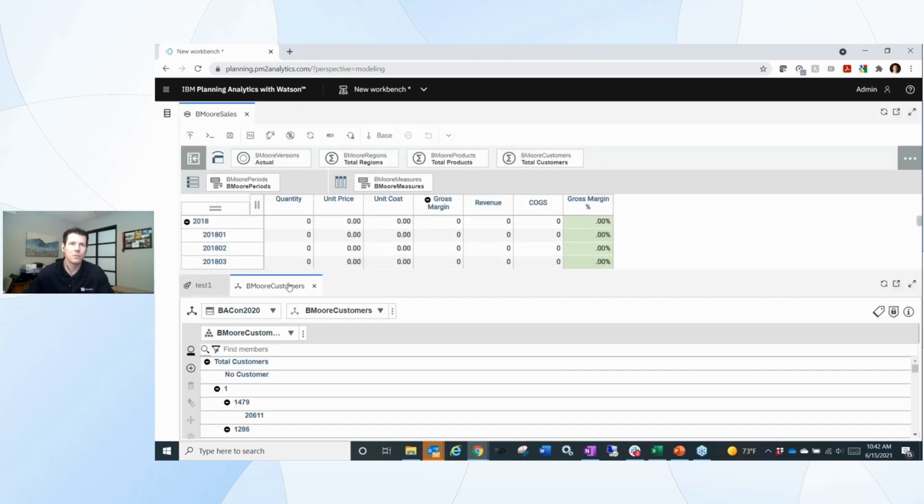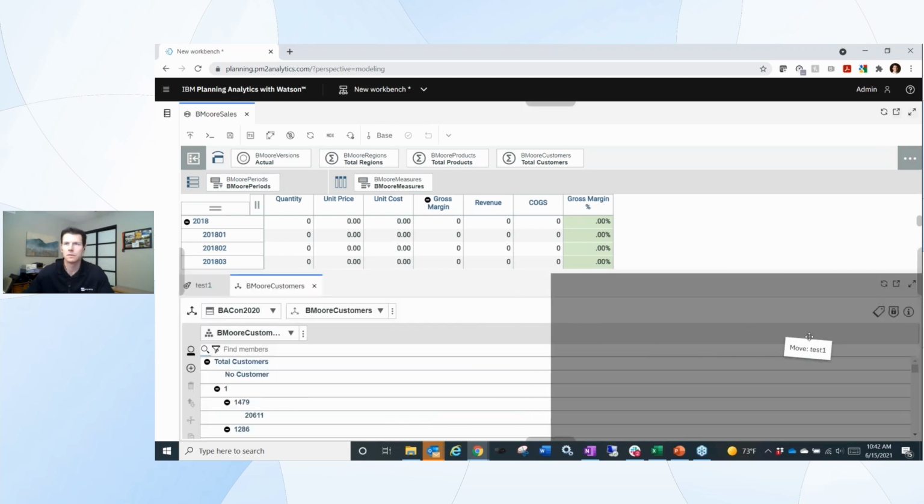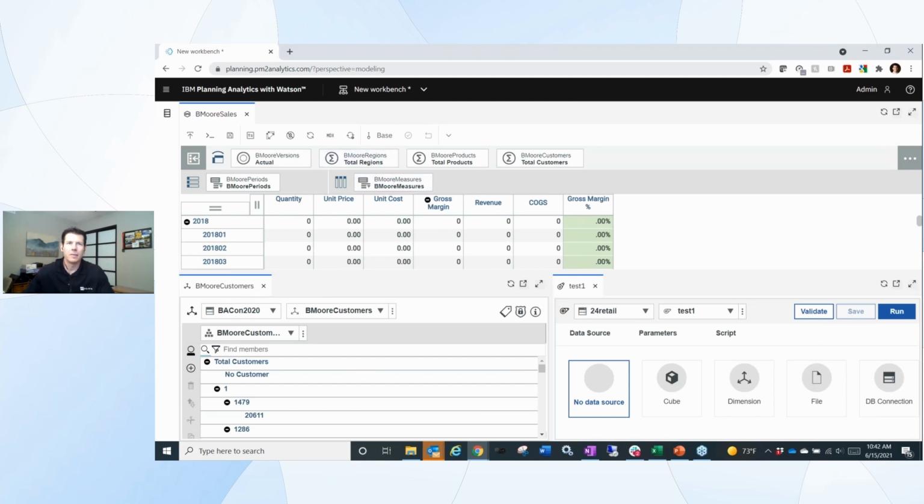tabs and show multiple windows at the same time. So maybe I have my exploration on top or my cube view up on top, and then the dimension editor lower left and the process editor lower right.